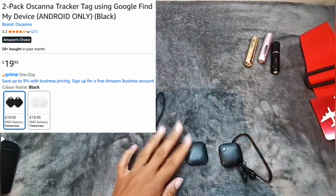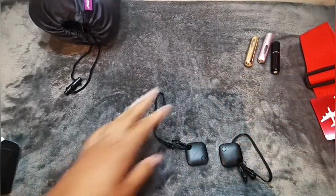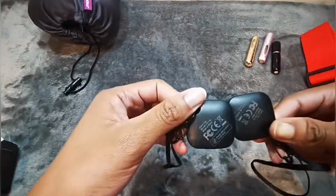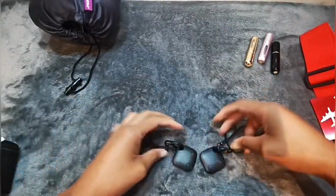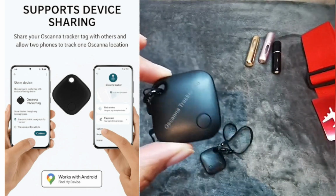So what you have here is the 2-pack Oscanna tracker tag, and it uses Google Find My Device. So this will only work for Android phones. And I really had to search to come up with this, and I used them on my last trip, and I could always check where my luggage was. I was able to see that very nicely, okay?